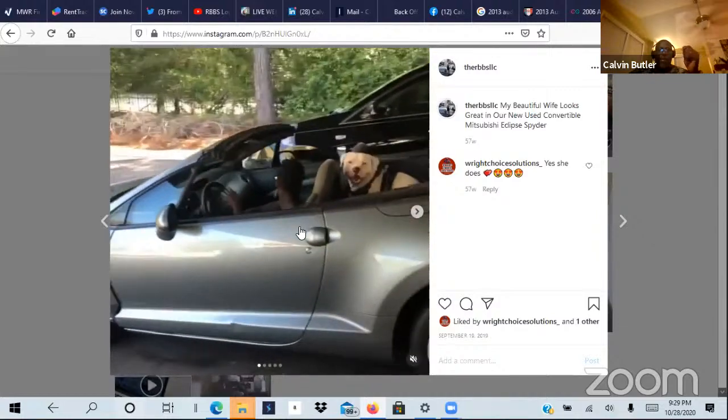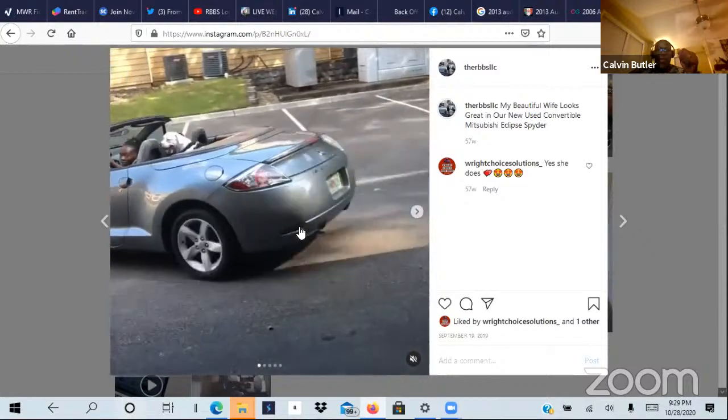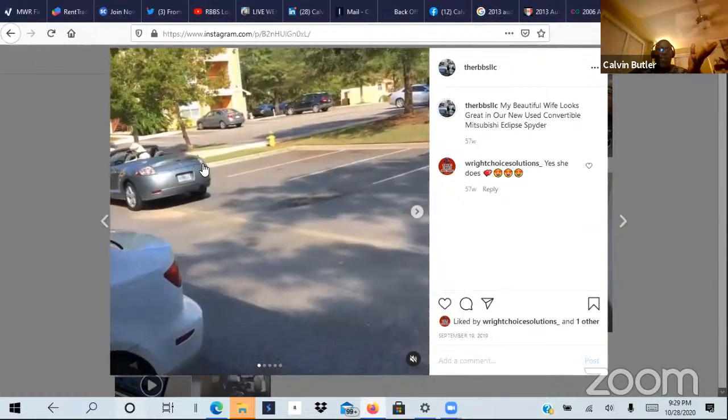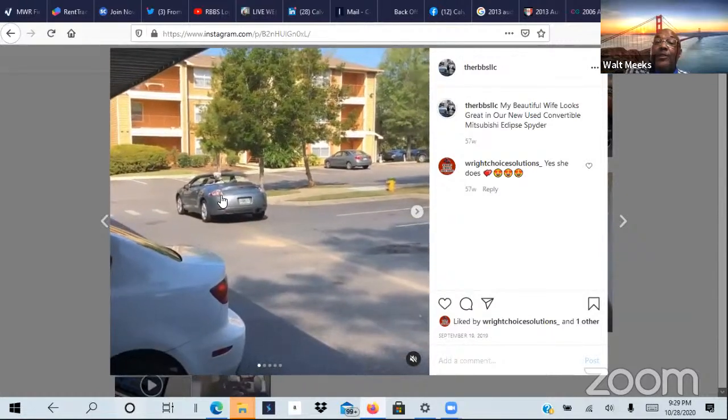Yeah, she riding around with the dogs and whatnot. We paid $2,400 for that car and sold it for around $5,500. That's how you do it.